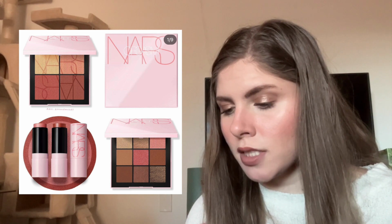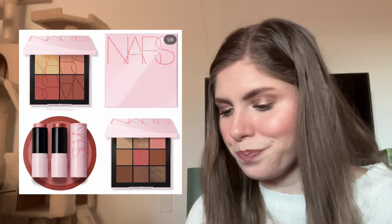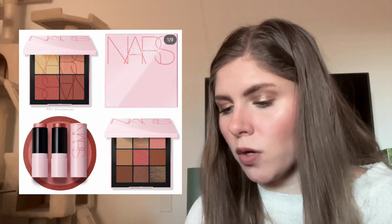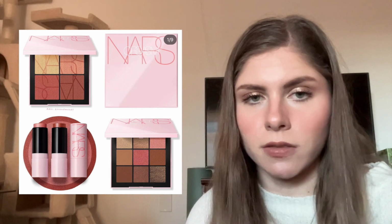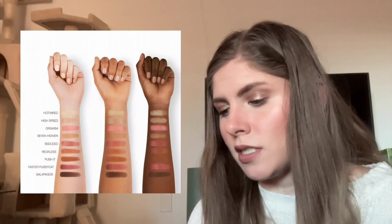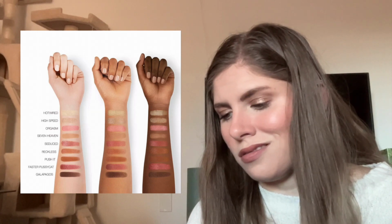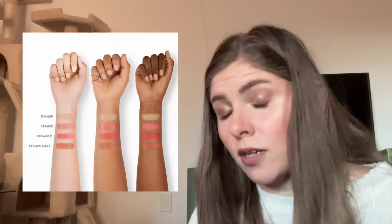NARS puts out another limited edition collection that looks exactly the same as all the others and will be gone in 6 months. Orgasm blush sticks. When do we let Orgasm die? It's the Orgasm collection. This has got to be the 6th Orgasm collection, right? The Orgasm palette is fine, but doesn't have a shade dark enough to deepen the crease of anyone darker than me. I'm bored. Another face palette that's got Orgasm and Orgasm X in it.